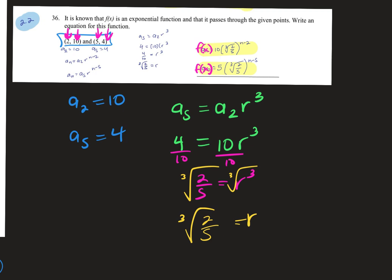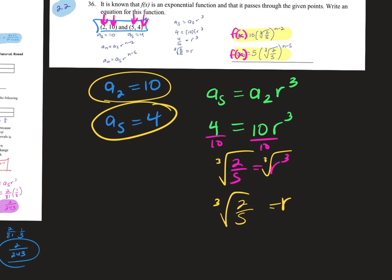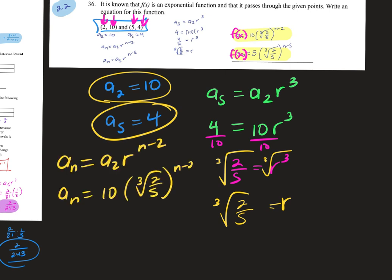Remember, the end goal here is the actual equation. So that's my r, but the goal is to get to the equation. And you can use either point. I can either use a2 or a5. If I use a2, then I'm saying a sub n equals a2 times r to the n minus 2. I change the exponent to match the base. So I get a sub n equals 10 times the cube root of 2 over 5 to the n minus 2. And then that would be one answer I'll take.